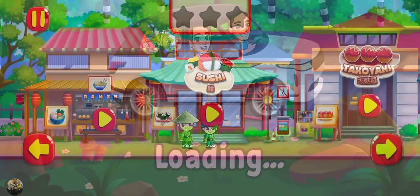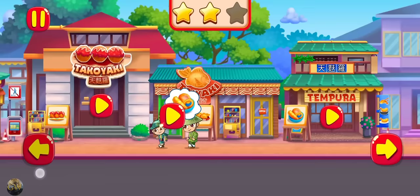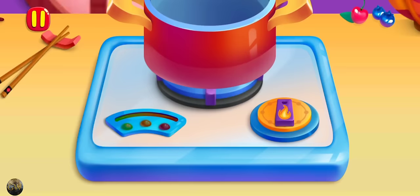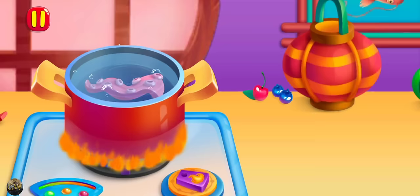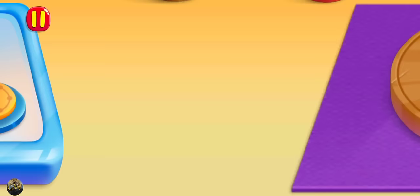Many restaurants. Where should we start? Let's try takoyaki. What is the recipe this time? Press on the stove to turn it on. Jokes aside, fire is serious. The water is boiling. Drag the octopus into the water. What can I help with? Octopus is ready. Turn off the stove. Slice the octopus. Swipe your finger to cut a piece.